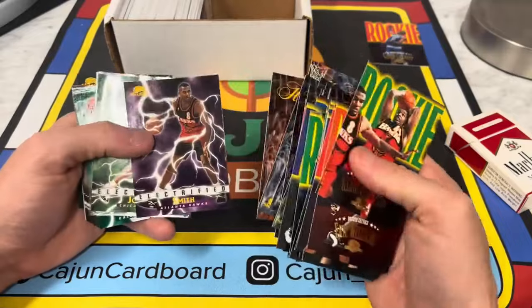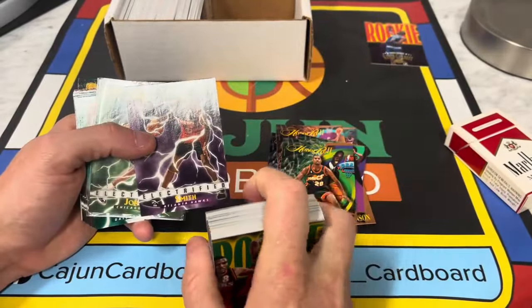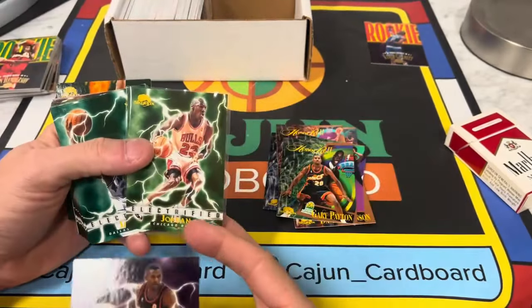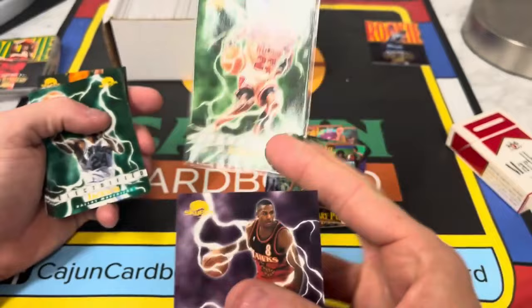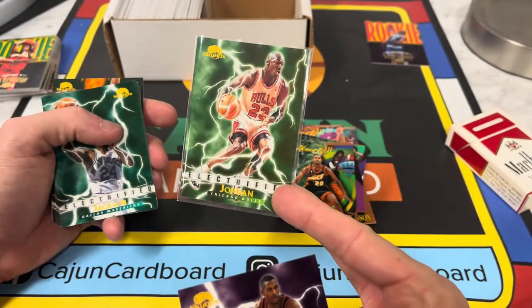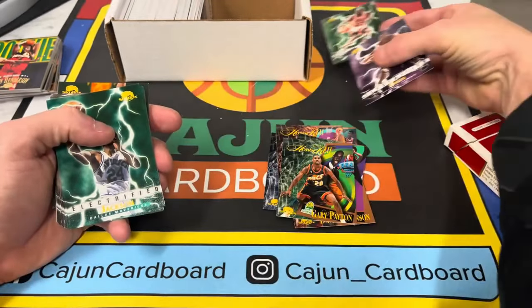I'll tell you what, people. Here we go. If this is in good condition, this could have some potential here. So there is the electrified Jordan. Again, they are really a pain in the ass when it comes to grading this card. But, dude, this one looks pretty damn good. I can't speak for centering because it's borderless, and I just don't know the card well enough. But it might have a decent chance there.